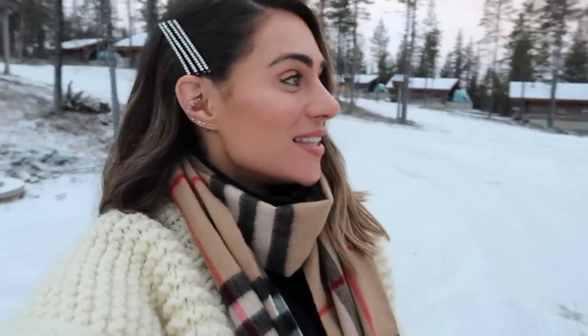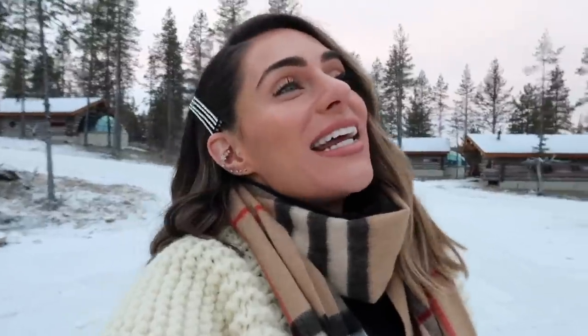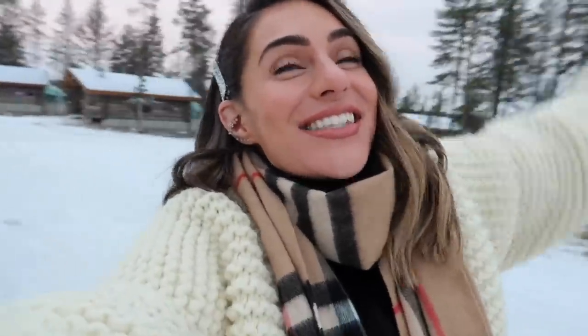Everyone, we're here. Look at all the igloos behind us. So these are the log cabin igloos. I didn't even realize that there were different ones, but I can't believe it. And we've had a little bit of snow, so it is white on the ground, which I was a bit worried about, but it does look super festive now.